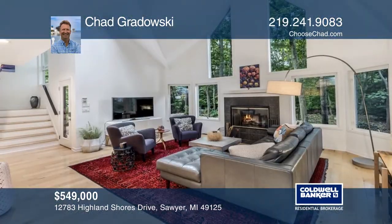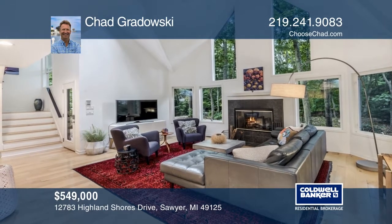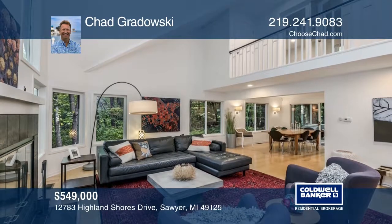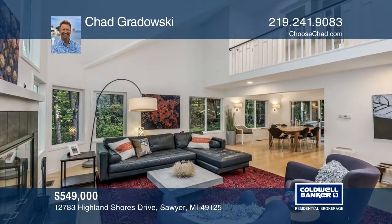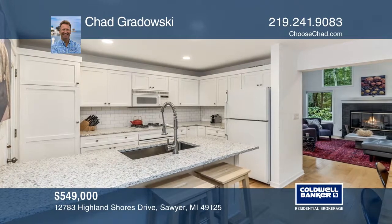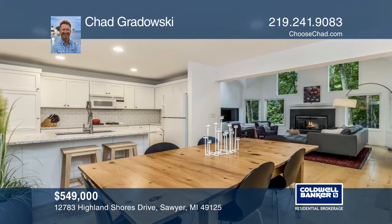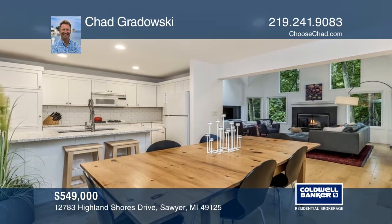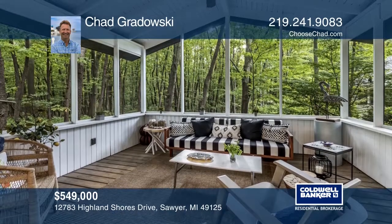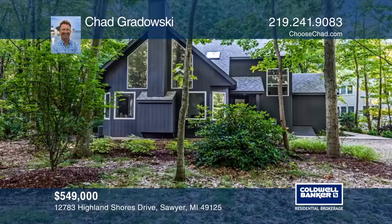This beautifully updated two-bedroom, two-bath contemporary cottage is nestled in the woods and has a private beach access. A soaring two-story great room has huge windows for tons of natural light. The cook's kitchen is fully updated with granite counters. Enjoy the screen porch that overlooks the woods and is ideal for summer days and evenings. Your dream home is waiting. Call Chad Gradowski to schedule a tour.